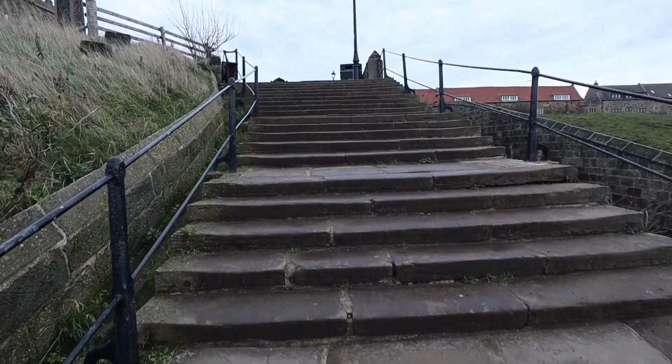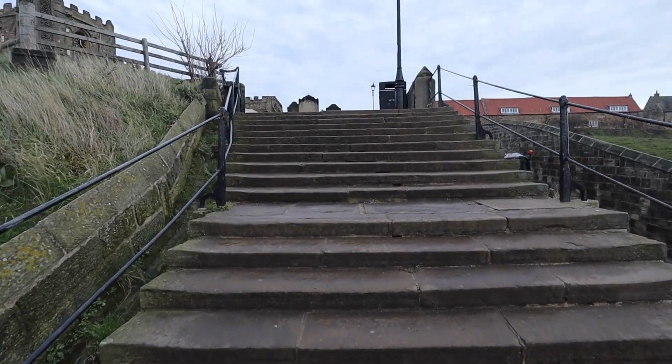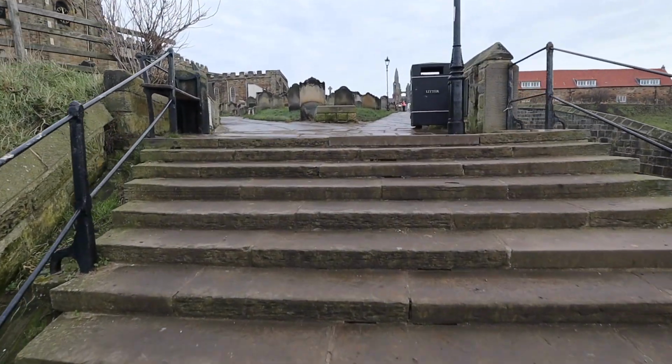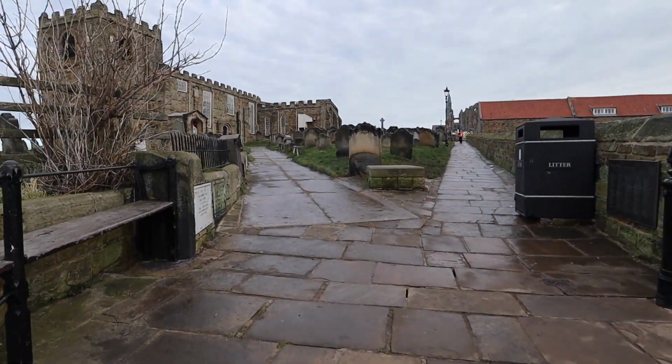I think I'm getting pretty close to the top actually. Am I near the top? I think I am. So that was a little bit quicker than I thought actually. It only takes a few minutes.